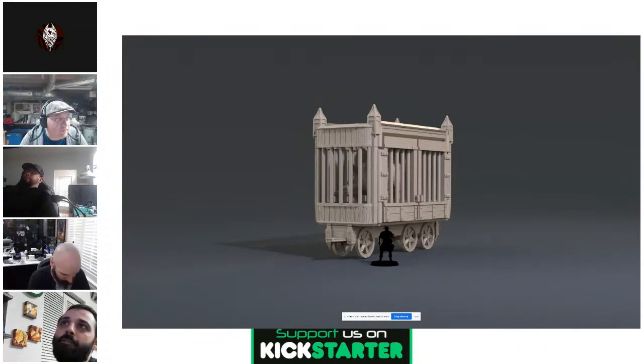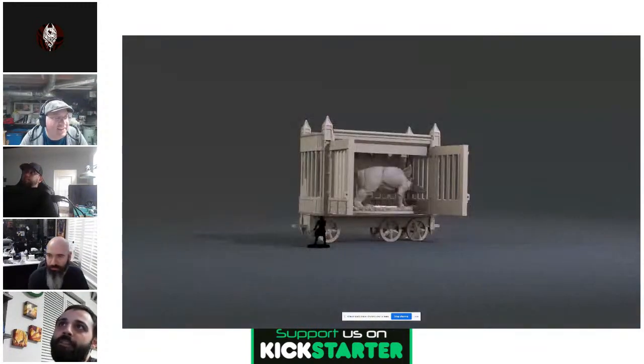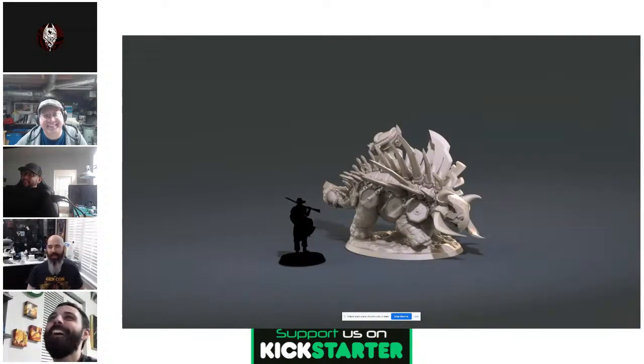Ooh, here's the prison cart. Doug built this one. It's got the swingy doors on it. Dino Transport. It looks like a prison car. That does not look like a transport of luxury. It's a prison for dinosaurs.